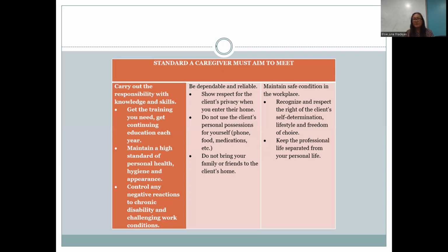So you can bring food so that when you are hungry, you have something to take from your pocket and you can eat privately. Don't use patient's food or phone or medications or other patient's belongings. Do not bring your family and friends to the client's home.